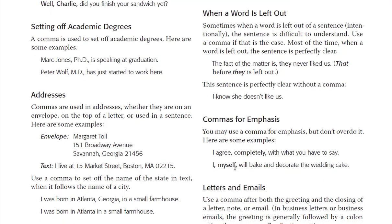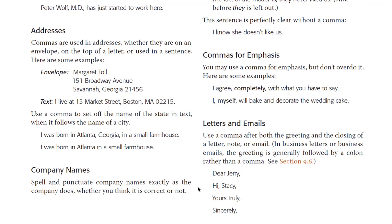Commas for emphasis, but don't overdo it. I agree completely with what you have to say. I myself will bake and decorate the wedding cake. Here, you would know where the emphasis is because you get a natural pause. So usually when you read over your paper, if you sense that there's a natural pause that occurs within that sentence, then that means you need a comma. That's what my English teacher used to tell us. Just go for the natural pauses.